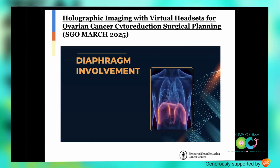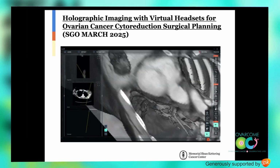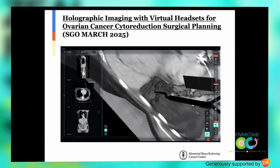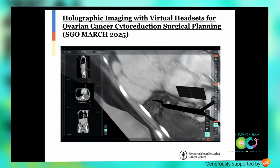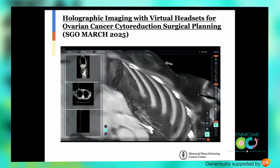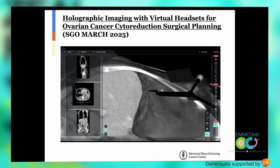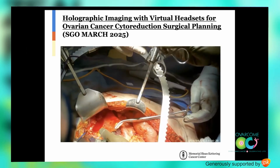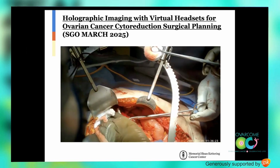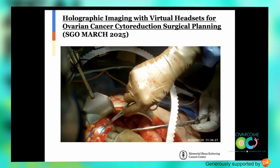The use of 3D augmentation also worked incredibly well to evaluate involvement of the diaphragm. The pointer tool here is indicating areas of disease along the left and right diaphragms. It appears topographically, which is difficult to visualize on 2D imaging. Here is the same patient with bilateral diaphragm involvement accurately depicted from the 3D augmentation.